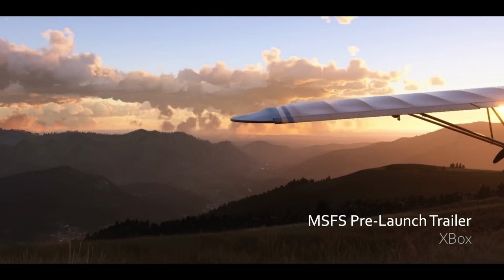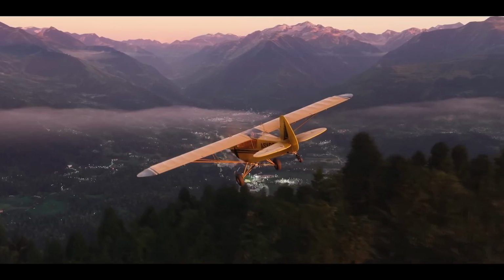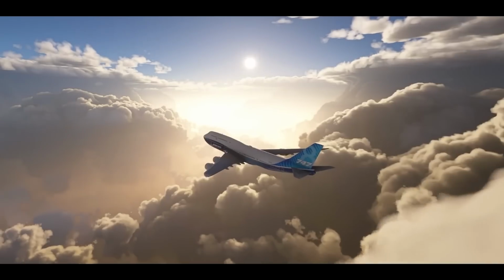Microsoft Flight Simulator 2020 released on August 18th, 2020, and there was no way I wasn't going to get it and possibly make a video in it. So without hesitation, I went ahead and purchased the flight sim.